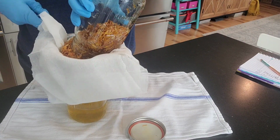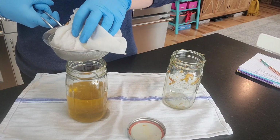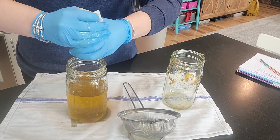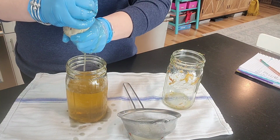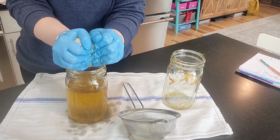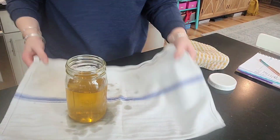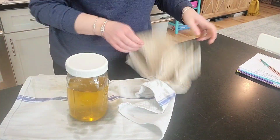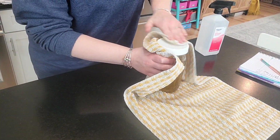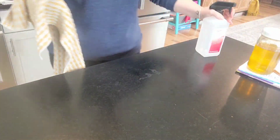So right here I am straining classic olive oil and calendula petals. They have infused for about 7 to 8 weeks. I use this infusion in soap at times, but more or less I use this particularly in salves and in my chapstick. This is one of my favorite infusions. The other infusion that I use a lot is dandelion.